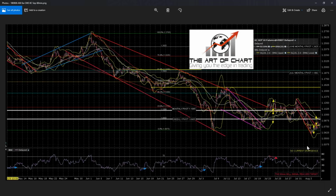KC, no current divergence. We've broken up from this little falling megaphone. Haven't really made much headway to the upside. I'm not convinced that a significant low is in on KC. We shall see, but Stan likes it, but I'm not seeing the long-term buy signals that I'd normally expect to see. We'll see how that goes.